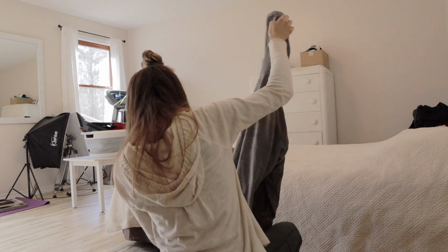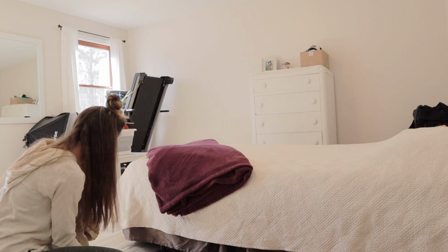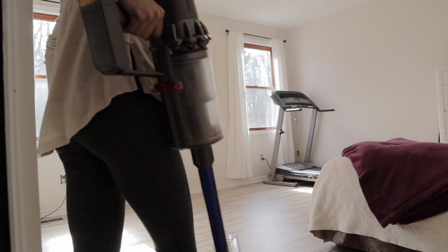Does anyone else have that pile of not really dirty, but definitely not clean clothes laying beside their bed? This is definitely a chronic problem for me and my husband.